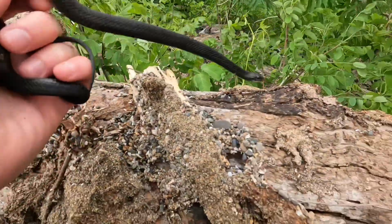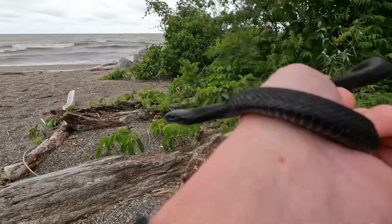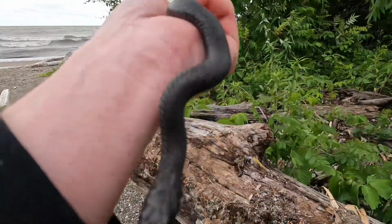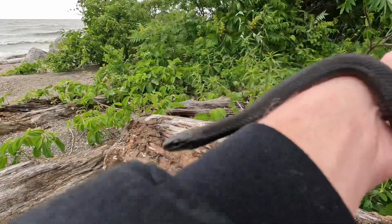Wow. Yeah, this is beautiful Lake Erie. They have a lot of them out here. They think it's because of how cold it gets. They need to be black to soak up more rays, but just such a beautiful snake. Hasn't musked on me yet. I'm gonna try to keep it that way.